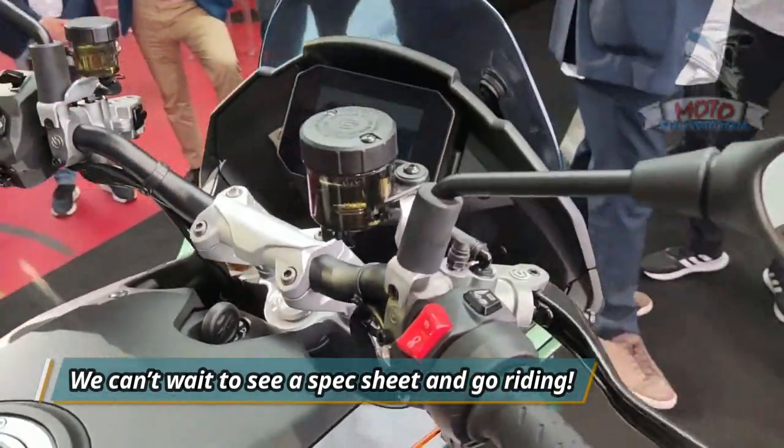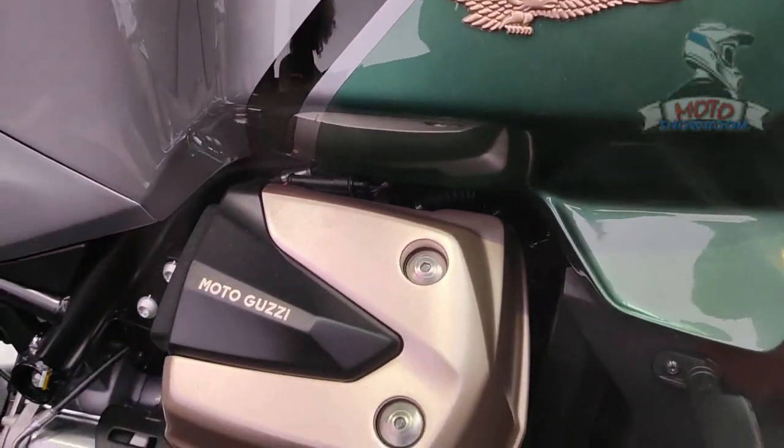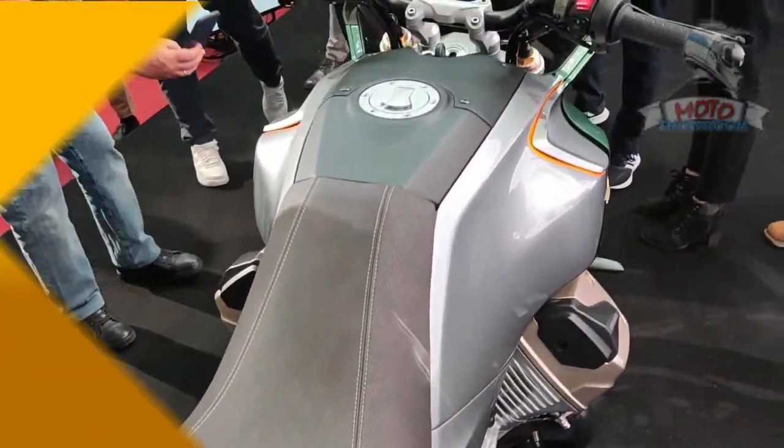Moto Guzzi will debut the 2022 V100 Mandello in person at EICMA in Milan on November 23rd. So better mark your calendars.